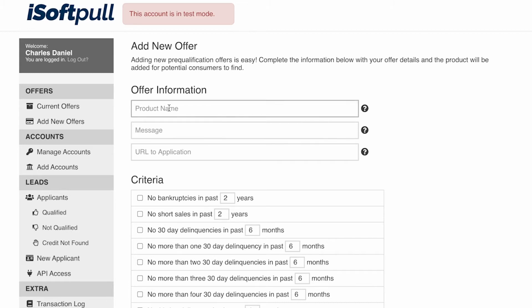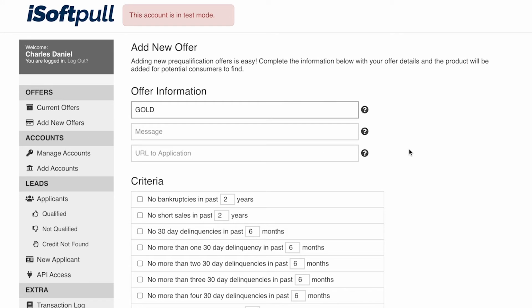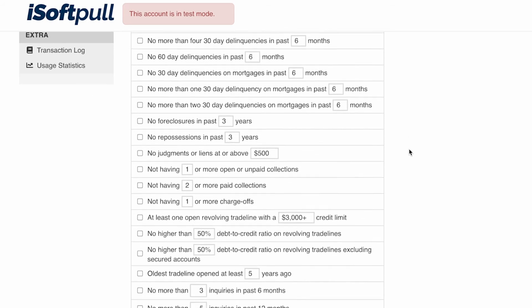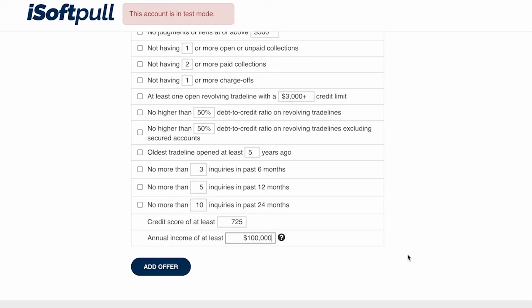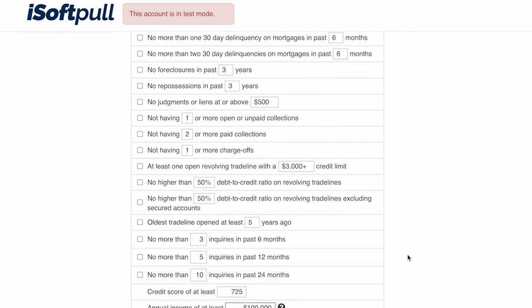So if I want to set up my gold offer here, I just click on this tab, Add New Offers. The only thing that's required to set up an offer is just this bottom criteria here, credit score of at least. Maybe for the gold offer, we'll say they have to have a credit score of at least 725. Maybe the silver is 675 and the bronze is 625, or whatever you'd like to set it to. It could be as simple as just making different FICO score ranges. If you want to add income in there as well, if you're capturing income in the form, you may do so. And we have all kinds of other underwriting criteria we can choose from.